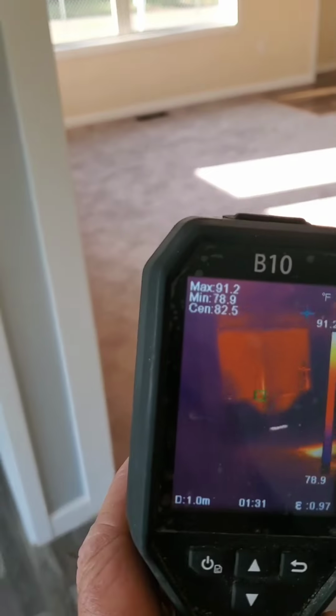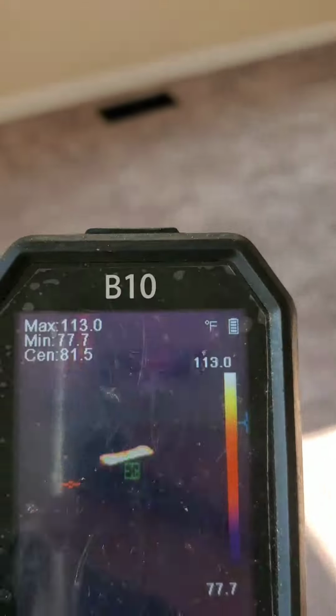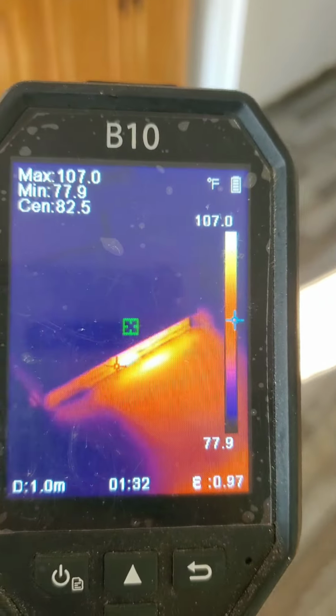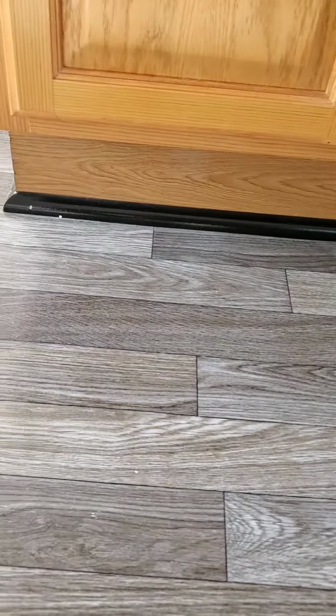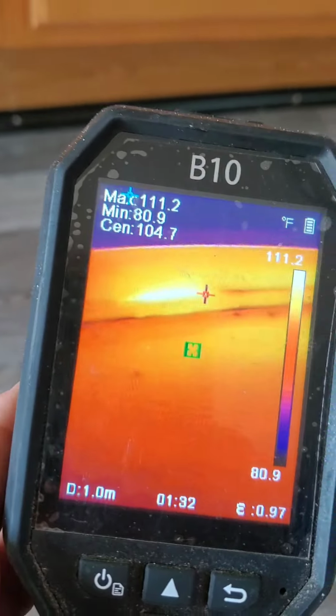Through the house, I'm doing thermal imaging. And what I do is I go through and I look for heat sources. Like over here, we have a heat register. So I came in here to the kitchen and I was like, man, where's the heat? Oh, there's the heat. It's right there. Right there. That's a big bunch of nope.